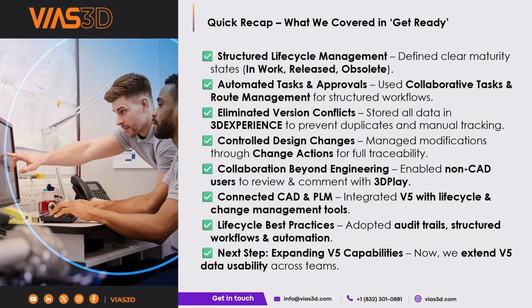So what's next? While the lifecycle management is a crucial step, it is not enough to just store and control V5 data. We need to make it work for everyone across the organization. Right now, many companies still keep the V5 data trapped within the engineering departments. This means that project managers, configuration specialists, business teams, etc., struggle to access and use this information efficiently and effectively. So today we will focus on solving this challenge by extending V5's value beyond the design team without disrupting the existing workflows.